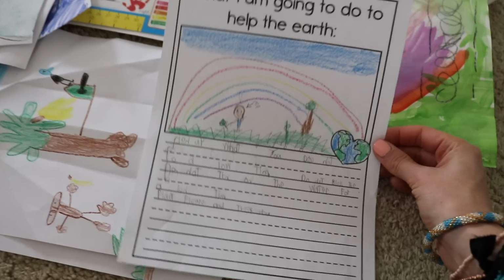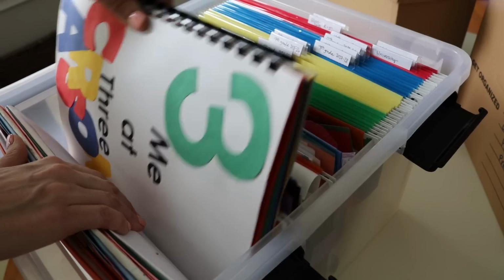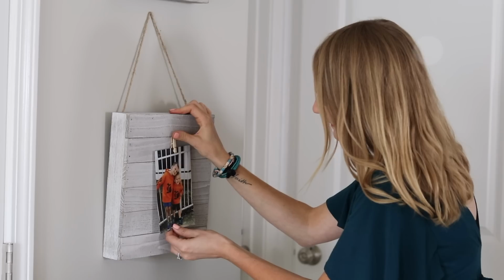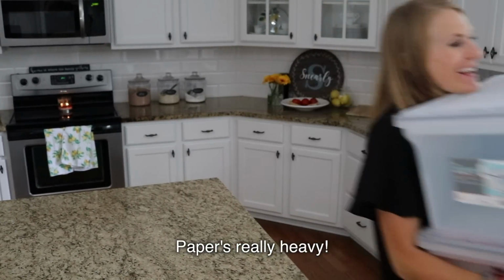But it also means tons of stuff that comes home, artwork and schoolwork, and it can get totally overwhelming. So in today's video, I want to share with you $1 and affordable ways to keep it organized and display it. I hope you guys enjoy. Paper's really heavy. First, let's talk about displaying artwork.